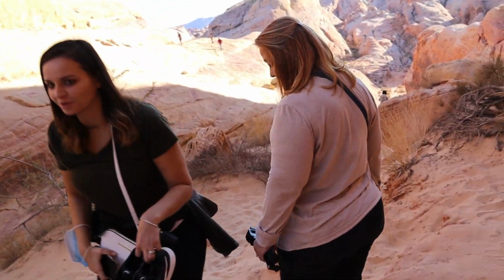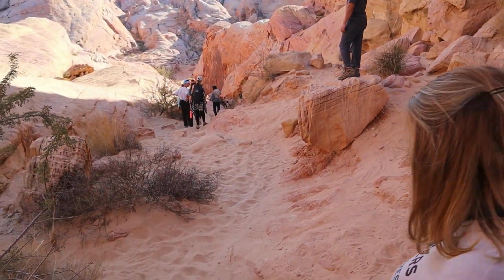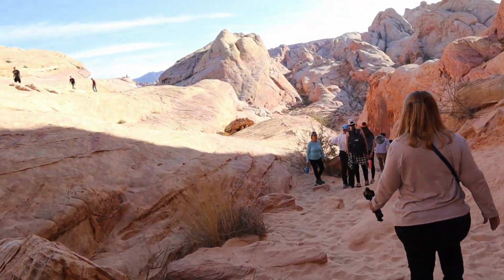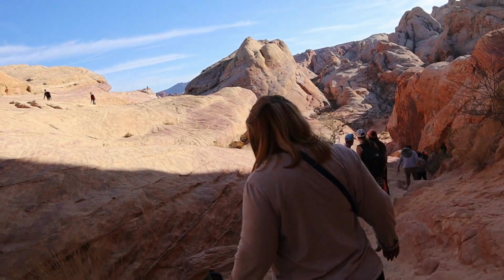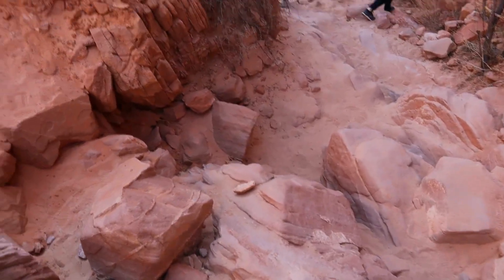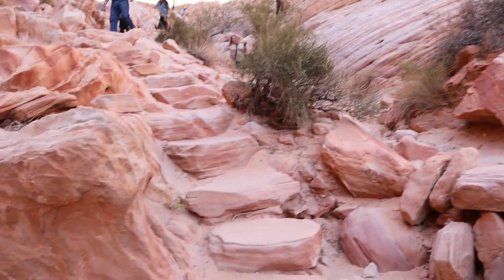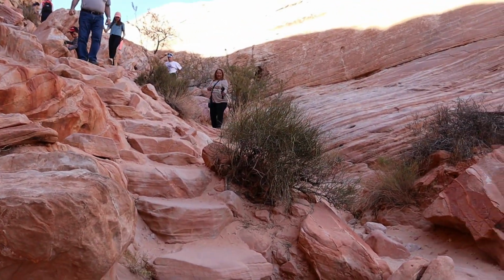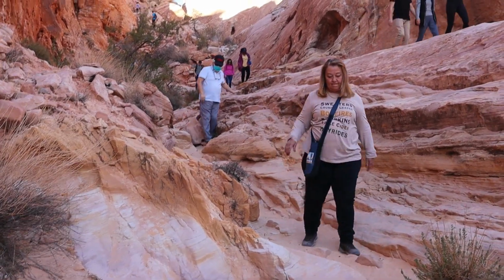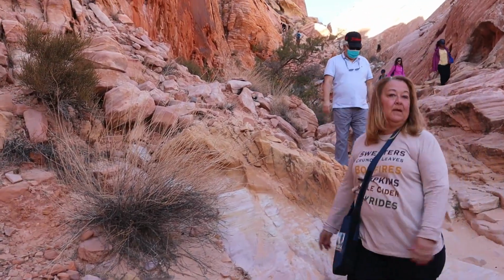Sand kept getting in, but it's actually a lot easier without it. Be careful you don't cut yourself. Good way to get cut. That's why you wear hiking boots. This is a rough road here. It's a pretty tough trek. Pretty tough trek down that hill.